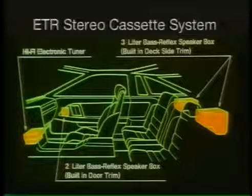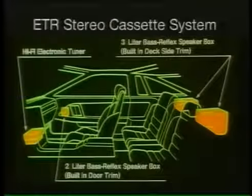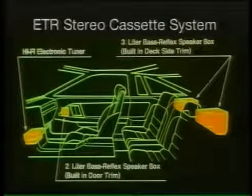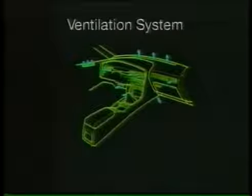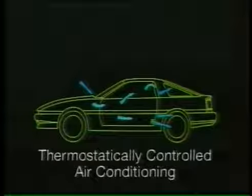The ETR stereo radio cassette system of the new Supra uses bass reflex speakers built into the doors to create really impressive sound quality. The ventilation system of the new Supra has been designed for maximum comfort. The ram air volume has been increased to 190 cubic meters per hour, while adjustable louvers permit the air volume to be controlled. Additionally, there's thermostatically controlled air conditioning as standard to provide the ideal driving environment.